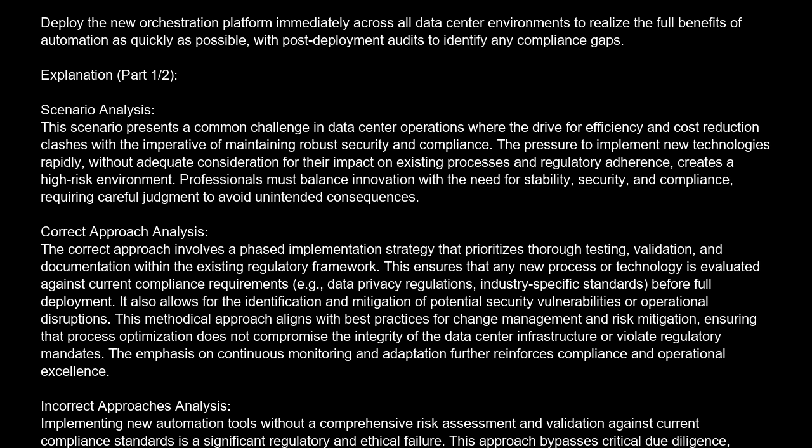Explanation. Scenario analysis. This scenario presents a common challenge in data center operations, where the drive for efficiency and cost reduction clashes with the imperative of maintaining robust security and compliance. The pressure to implement new technologies rapidly, without adequate consideration for their impact on existing processes and regulatory adherence, creates a high-risk environment. Professionals must balance innovation with the need for stability, security, and compliance, requiring careful judgment to avoid unintended consequences.